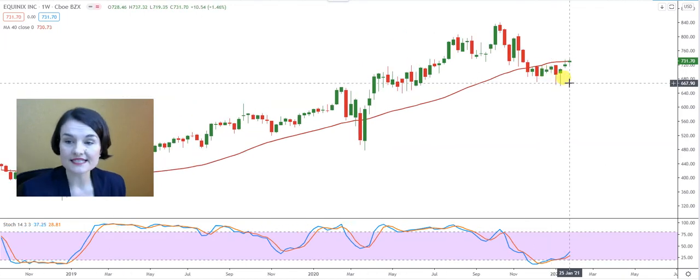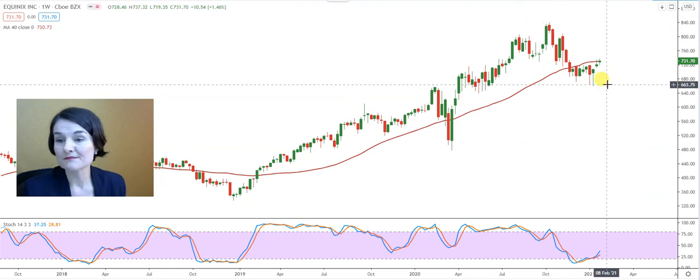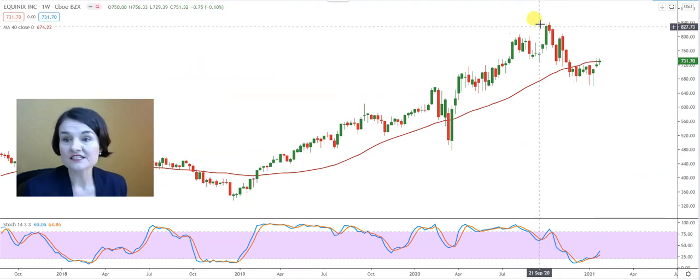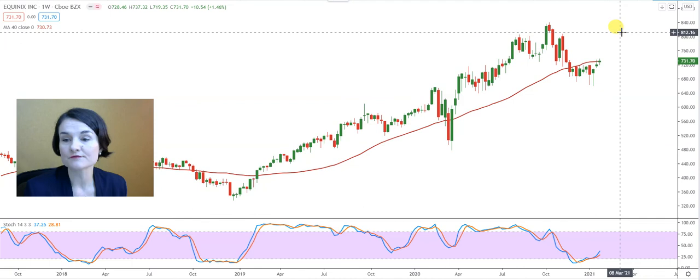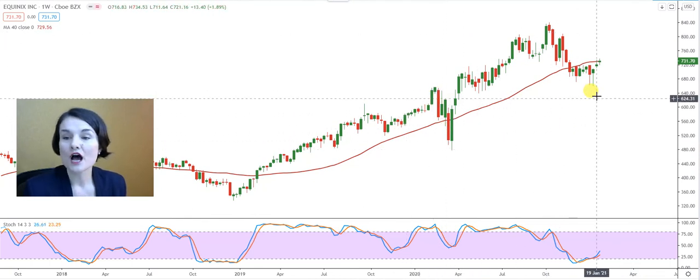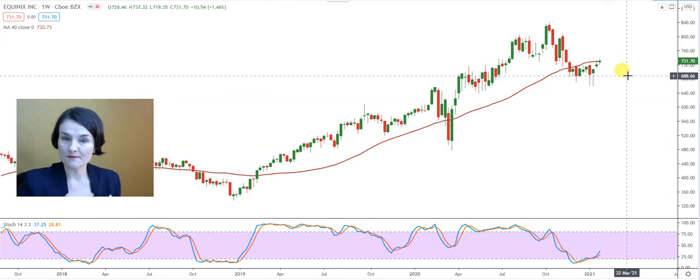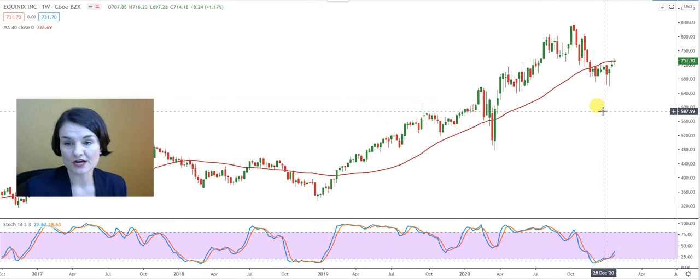So the critical resistance that needs to change into a support on Equinix is $730.73. Above that level, we can assume that the momentum to the top can continue, and that this might be a pennant, a bullish pennant formation, and that the momentum to the top will rise again, like it did here back in March 2020. But below these lows, below that support of $663, we can assume then that the momentum to the bottom can escalate again, and that the selling pressure will take this share lower.